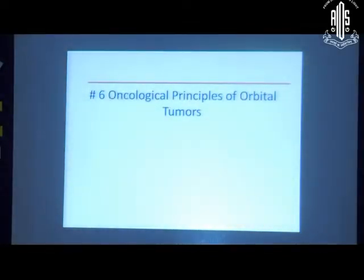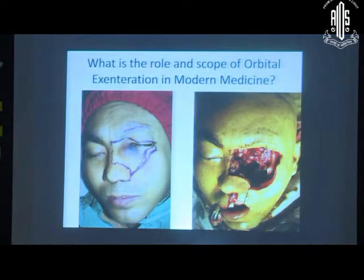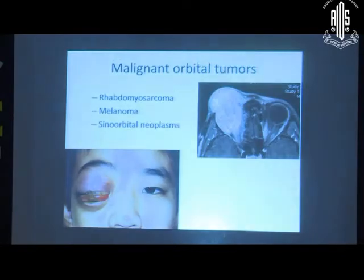The last thing I'm going to touch on is the concept of exenteration in orbital tumors. Exenteration was a procedure we hated to do. At the same time, we loved to do it because of the rarity and the bloodiness of the surgery itself. But we now know that in a lot of conditions, exenteration has no role, because the patient still dies, or has significant morbidity and mortality even after you do an exenteration as well.